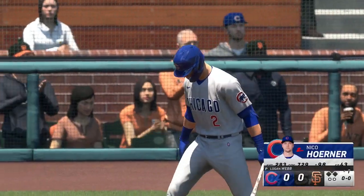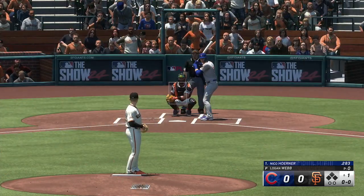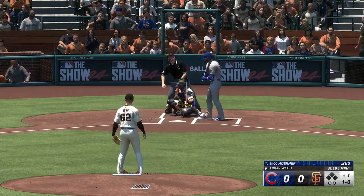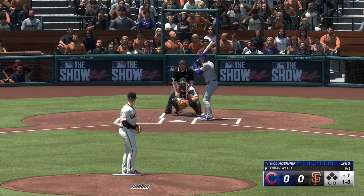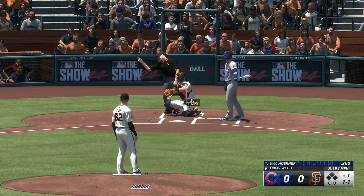Okay, all set to go. Here's Nico Hoerner, the second baseman. The pitch. Close, but called a ball. Ball one. Man, first pitch of the day, and the zone's already tight. Next offering is in for a strike.